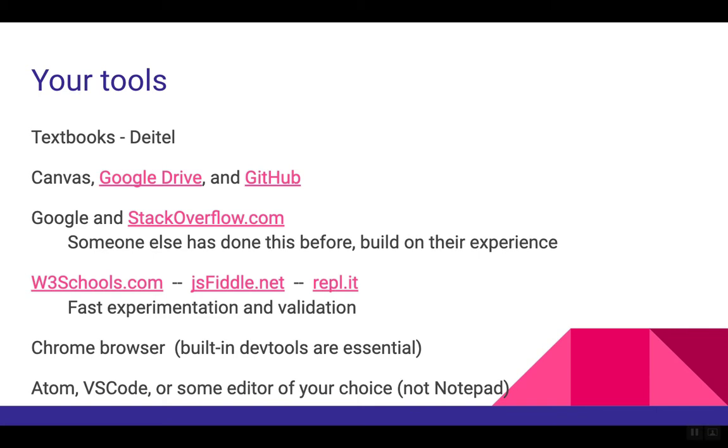This is the book. It's called "The Internet and World Wide Web: How to Program," which is a terrible title. But the book's not bad. It has a lot of good examples. It's a little dated, but the core material is still there. So I will assign reading in the book. We're not going to cover the whole thing, but I will assign reading from this book, and some of the examples that we'll do in class and some of the homework assignments might come from the book. So I encourage you to read it.